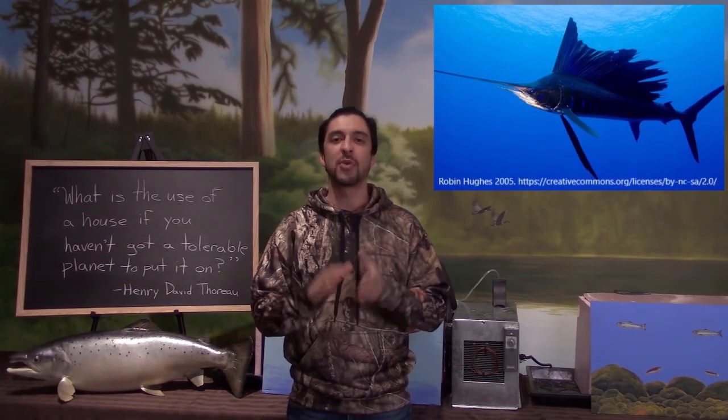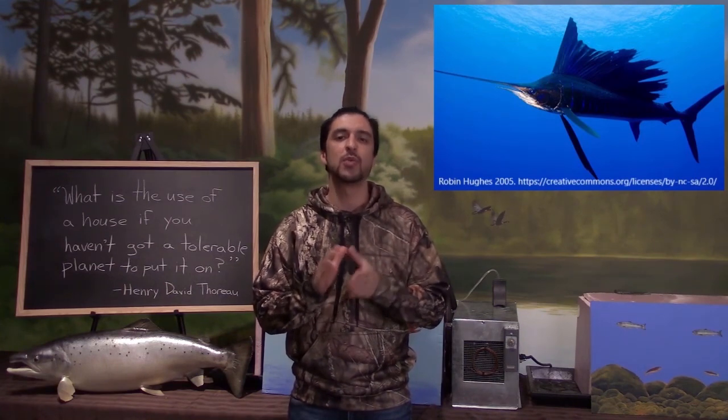This week, we're going to talk about an incredibly fast fish, the sailfish. Sailfish are an epipelagic billfish found throughout the temperate and warm parts of the world's oceans. Epipelagic refers to the part of the ocean where sunlight penetrates, allowing for photosynthesis to occur, and is typically about 200 meters deep.